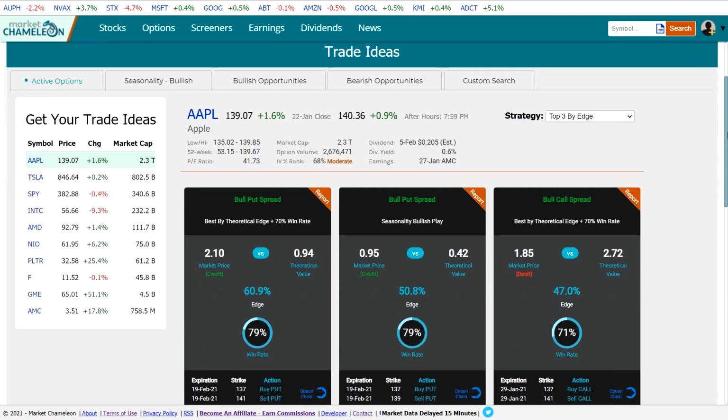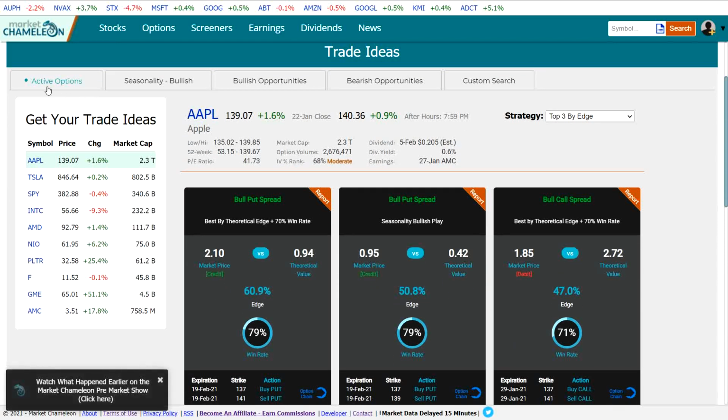So first of all, on tab number 1, active options. As I said, I like to start here, like the top 10, super active. It doesn't mean bullish or bearish. I'm going to show you the exact edge of Market Chameleon. Let's start with, we got Apple. They have earnings next week. Tesla has earnings next week.